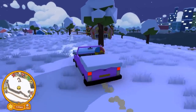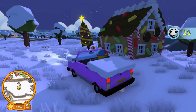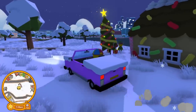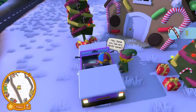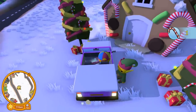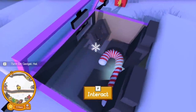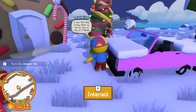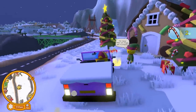Okay, hit this. Let's see what it says. 25. So back in the day, about a year ago, apparently I ran over 23 snowmen, and today I ran over 2. Can I just drive this over? Do I have to? Okay, hold on. Let me get this out here. Hold up, my man. Hold up, my elf man. There you go, bud. Okay, that's 2 candy canes. Okay, let's get to business. We're going to the secret cave.